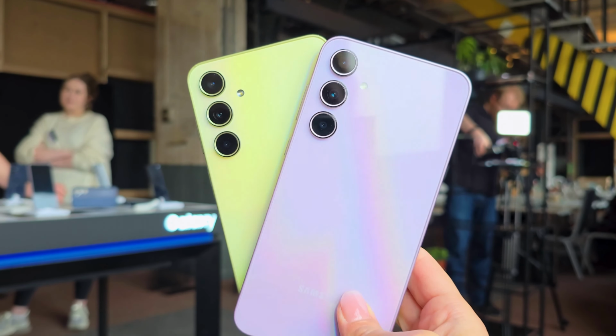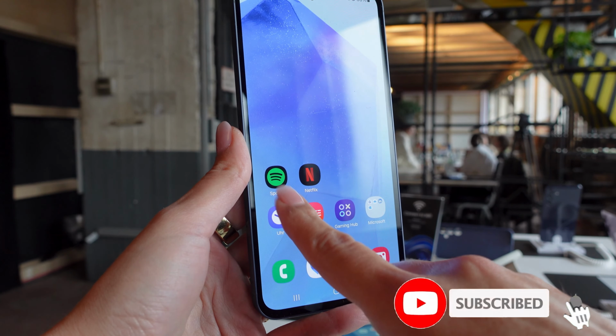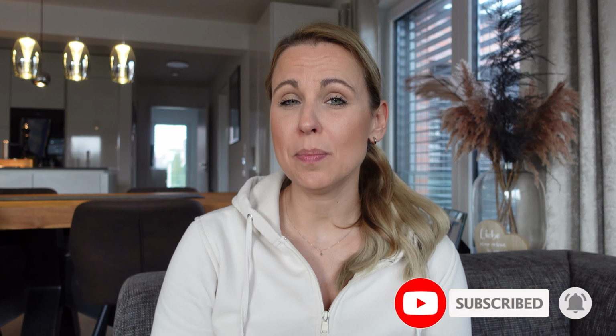Overall, the Samsung Galaxy A55 5G and Galaxy A35 offer impressive features, performance, and value for money, making them worthy contenders in the mid-range smartphone market.